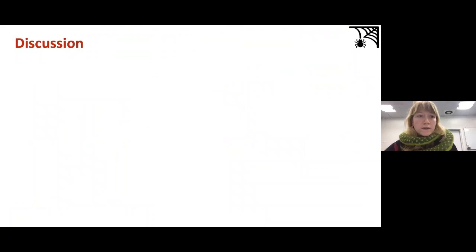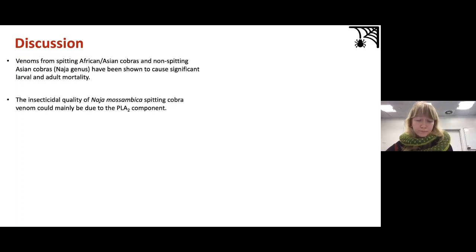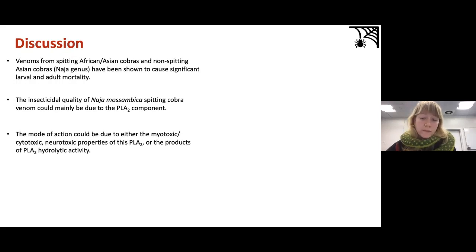So to conclude, venoms from African and Asian spitting cobras and non-spitting Asian cobras have been shown to cause significant larval and adult mortality. The insecticidal quality of Naja mozambica spitting cobra venom could mainly be due to the PLA2 component. What this means, I'm not sure.